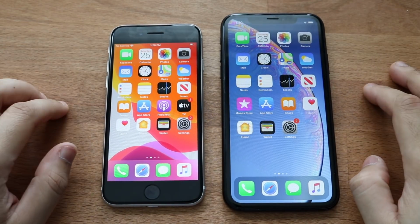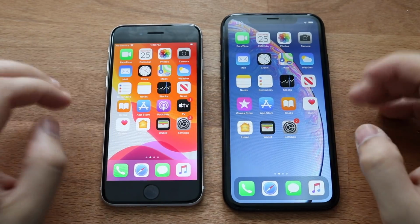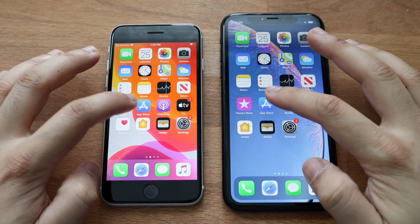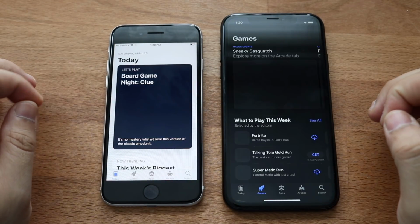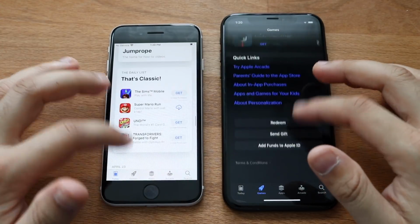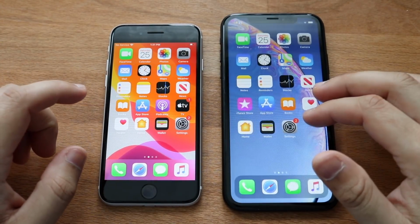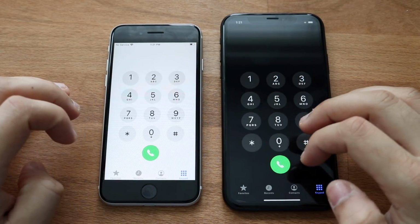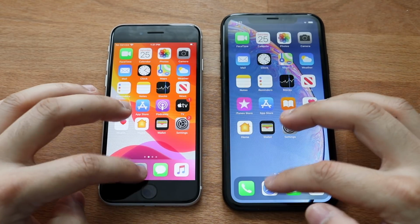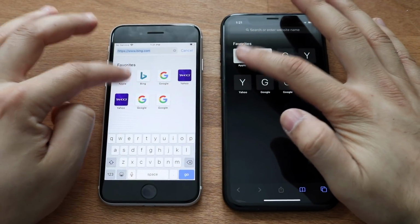iPhone SE2 is on the left, and all the apps should be cleared out in the background. I guess not. Okay, now we're good. Let's go and load up the App Store. 3, 2, 1. And iPhone SE2 actually a little bit faster there, going through. They're both about the same, not a big difference, but the iPhone SE2 definitely got into it faster. Let's do phone. Okay, about the same. Let's do Safari, and let's go ahead and load up some website. Let's do apple.com, 3, 2, 1.